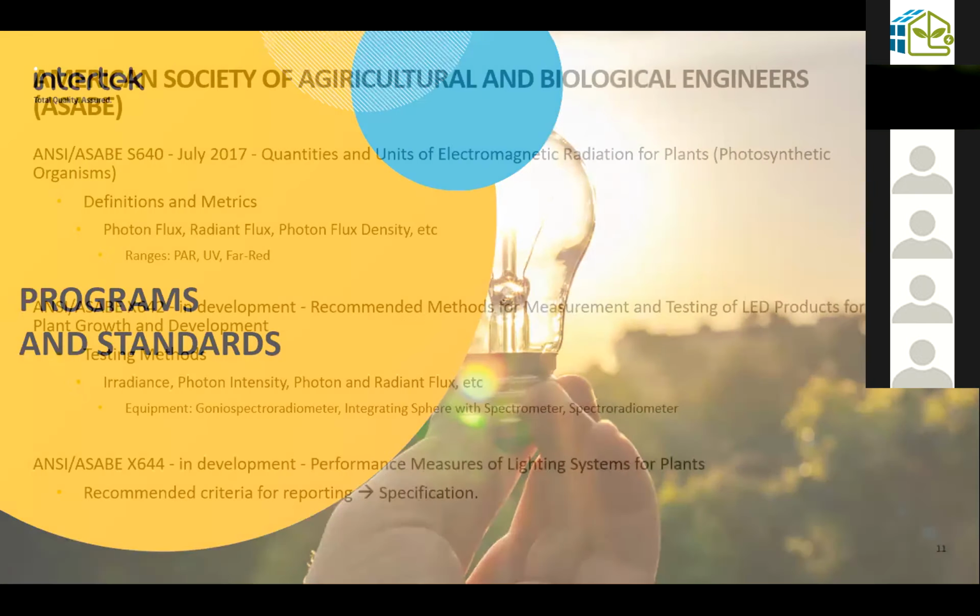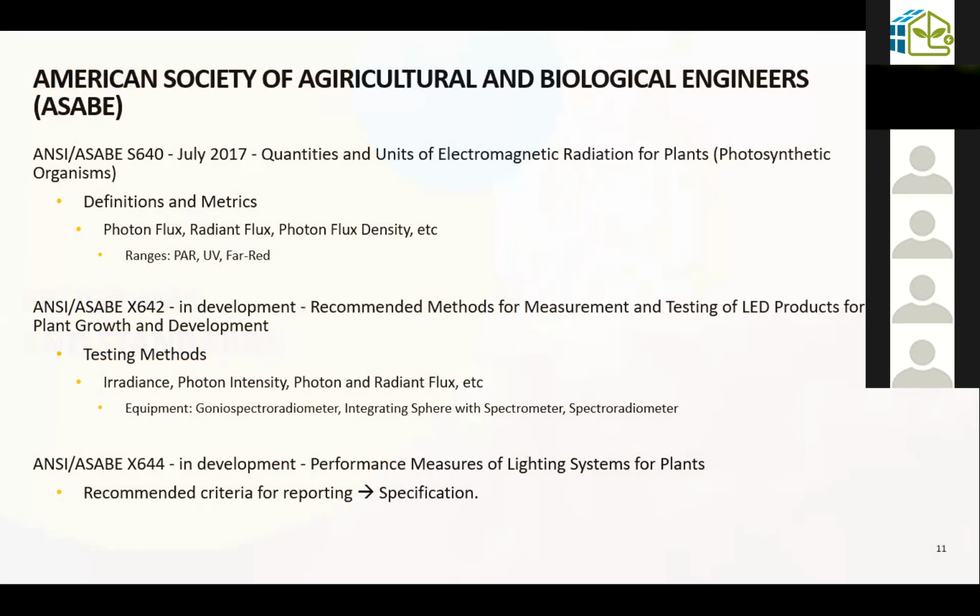So ASABE, the American Society of Agriculture and Biological Engineers. Right now what we're dealing with is 3 documents by them. There is S640, which was published in July 2017. This is more of the definitions and metrics of horticultural lighting. Your photon flux, radiant flux, photon flux density, etc. There's quite a few in there.